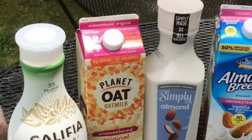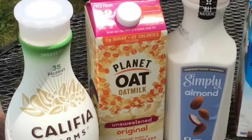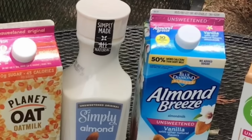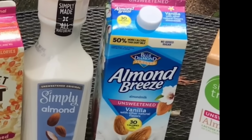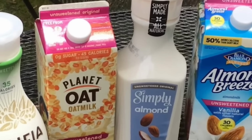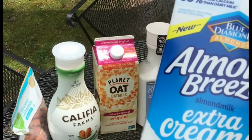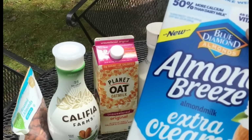Well, these are just a few of the almond milks that I bought at the store today. I'm going to show you also some images from Whole Foods and Aldi and Walmart where there's other options, yet are they good for you? Should you be buying them? Let's start with the one that I just held up for you, and that is this one, Almond Breeze, the most popular bought almond milk in the store.